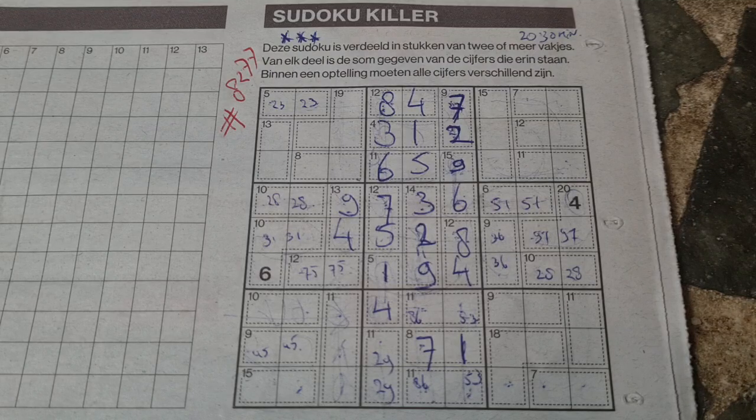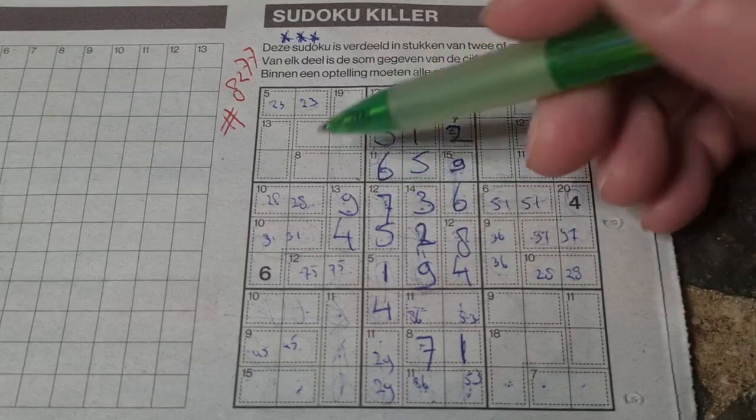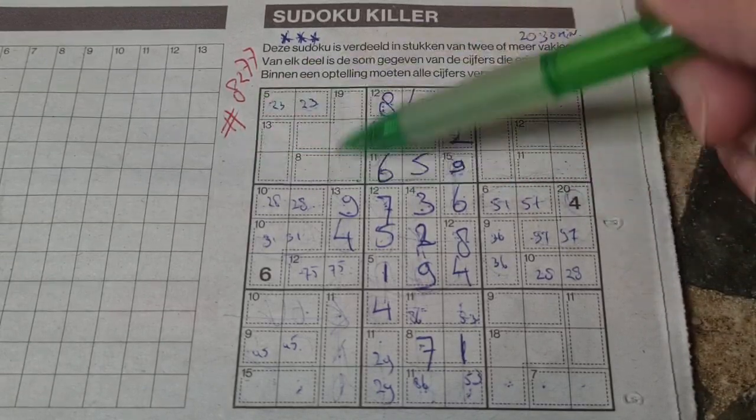I'm thinking. 4. Well, 6, 6, need a 6 here. In this big square, we need a 6.